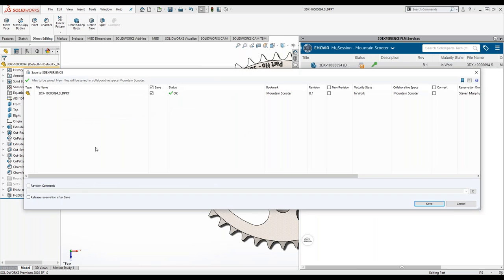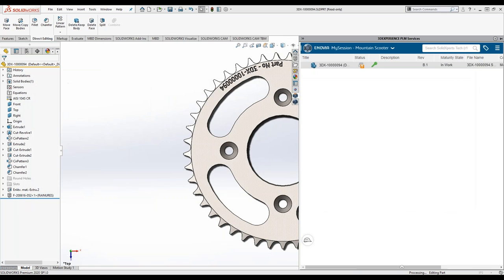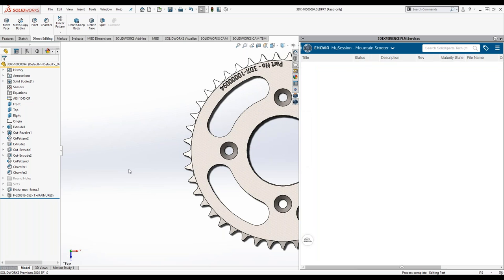Updating our file itself. Okay, revision, comment. Now, you know, added 4 slots, ECO 1245, 54 actually. But, and I'm gonna go ahead and release that after saving. And maybe we wanna up rev as well, depends on, you know, what we're doing, where we are in the process, all depends on what your workflow is configured as.